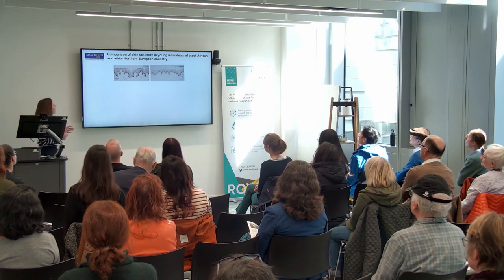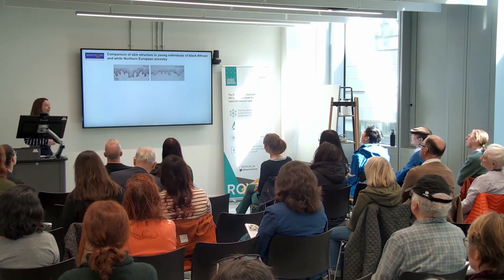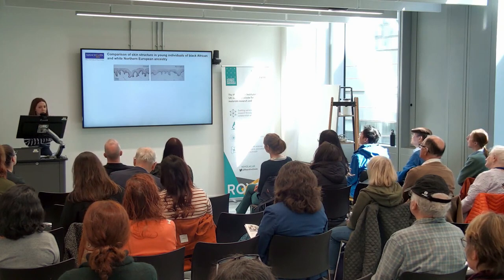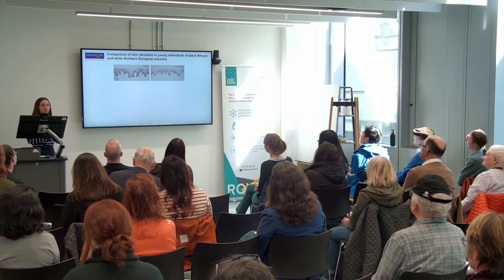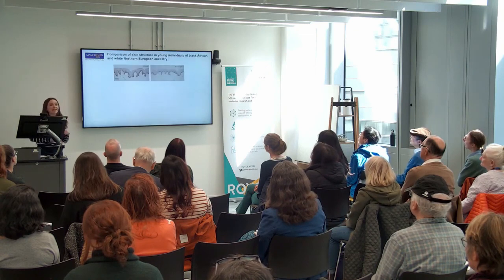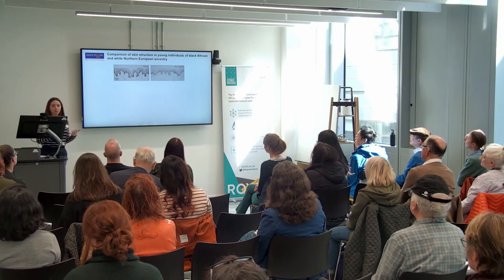And so this study was conducted here in Manchester using volunteers from Salford Royal Hospital, and we looked at students' skin. So we had cohorts of African students and cohorts of Northern European students. And you can see here in these images, in the black skin, we've got this beautiful brown staining, and this is the melanin in the skin. So this is what's going to protect our skin from the sun.